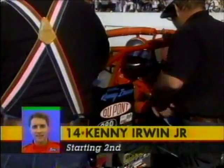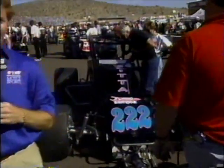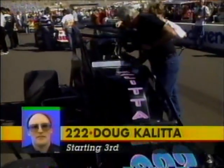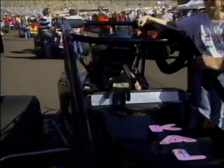On the outside of the front row is the driver having perhaps the best overall weekend this year at Copper Classic, Kenny Irwin Jr. And he may have a surprise up his sleeve. He fires off from the outside of row number 1. Now back on the inside of the third row is another one of the potential surprises of this year's Copper Classic. This is Doug Kalitta. Long, very strong on pavement, but this is his best chance at doing well at the Copper Classic. This field is strong from top to absolute bottom.